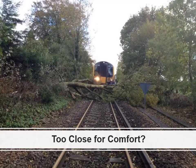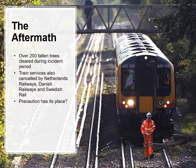This was a little too close for comfort. Fortunately, the driver saw the obstruction on the line and managed to apply the emergency brake and managed to stop just in time before he struck the tree. So in the aftermath of this incident, over 200 fallen trees were cleared. Train services were also cancelled in the Netherlands, Denmark and Sweden.